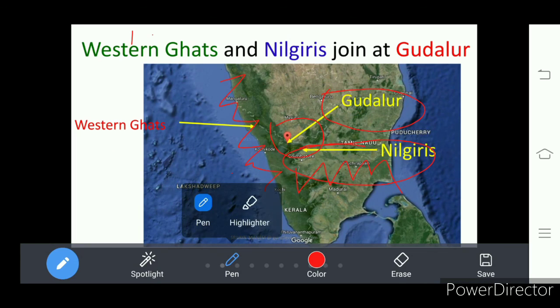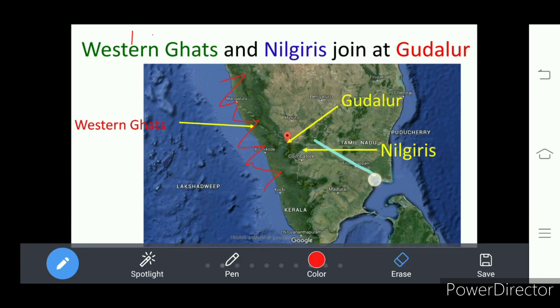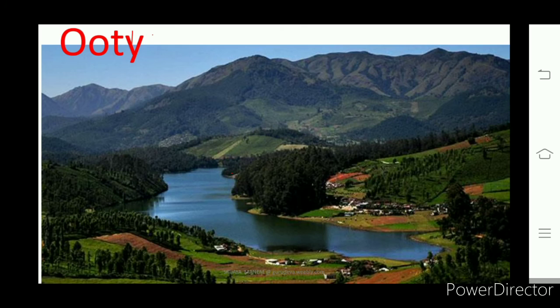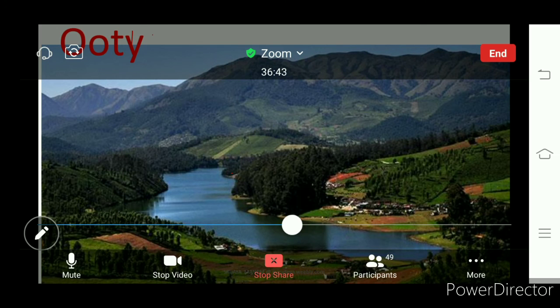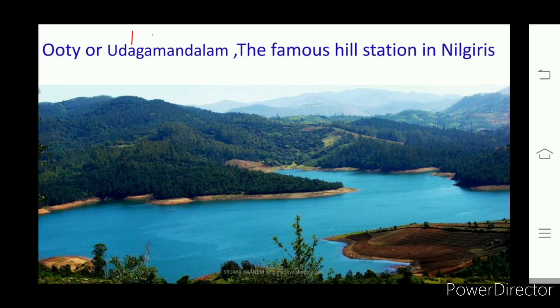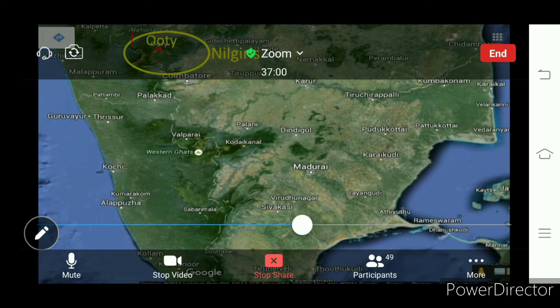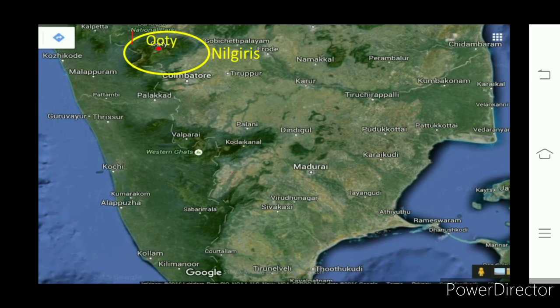Another name for Ooty is Udagamandalam. Let me show you that. This is Ooty. How beautiful it is. Look at the figure of Ooty, Udagamandalam. Famous hill station. This is in Nilagiris. So Western Ghats join the Nilagiris. This is the location of Ooty at Nilagiris.